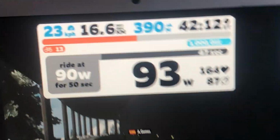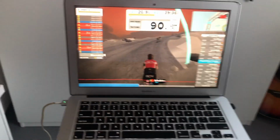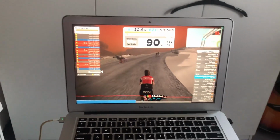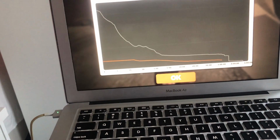There we go, guys and girls, 1 million drops on Zwift. Ah, it's been a long time coming. Whew. Went to the end of the ride. That was, you know, good intensity, but nothing too much, nothing too little either. 1 hour, 21k. Yeah, there we go, see you tomorrow.